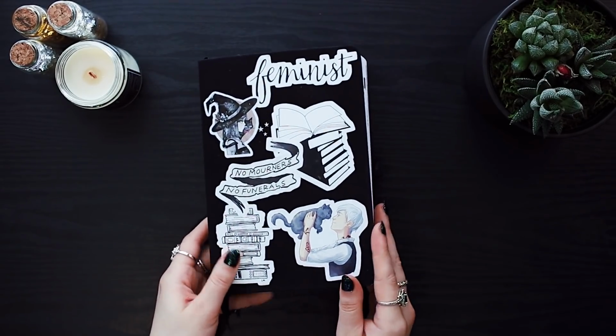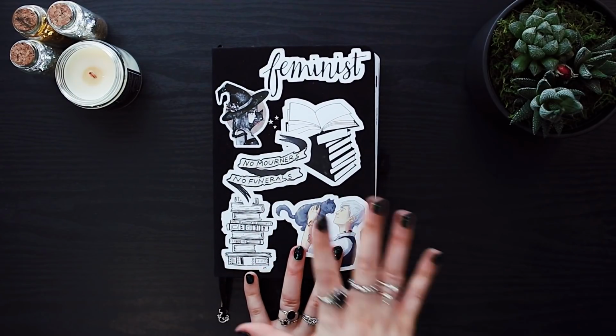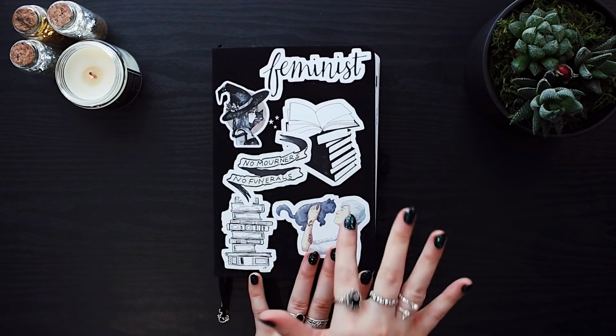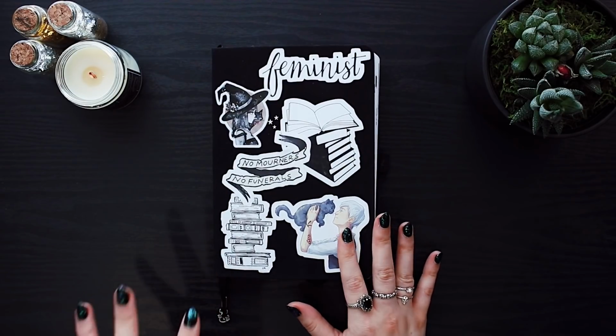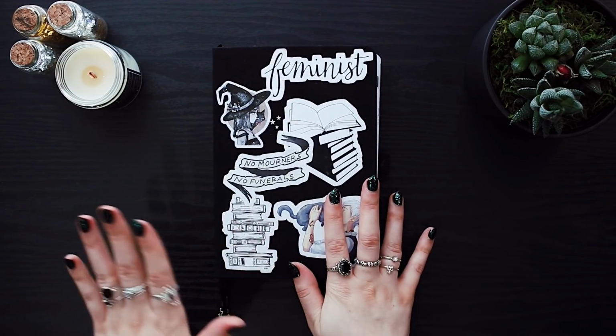So I've been using this journal for a lot of my journals. So I do have my whole video setting this journal up. If you don't know, these stickers are from Redbubble and yeah, I just love this journal a lot. So I'm super excited for the flip through, and this is where I track all of my reading.